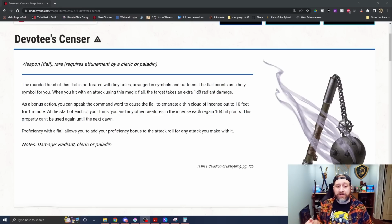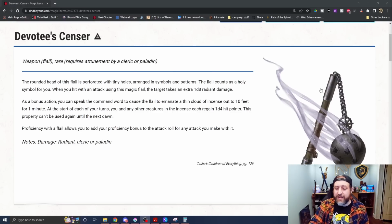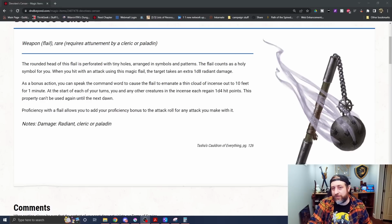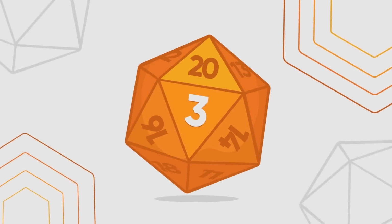And then again, if you have some other way to boost up your healing in some way, this could also be even more powerful. And I think flails are a really awesome weapon, and the fact that it takes a religious symbol like a censer and turns it into a weapon, I think is just that much cooler and more thematic. Number 3.